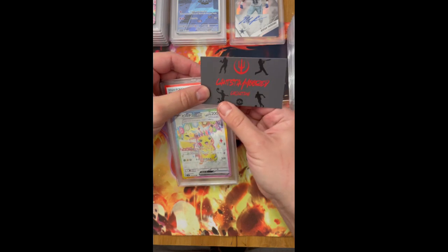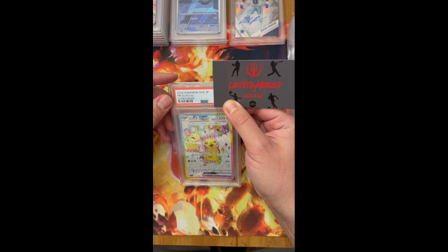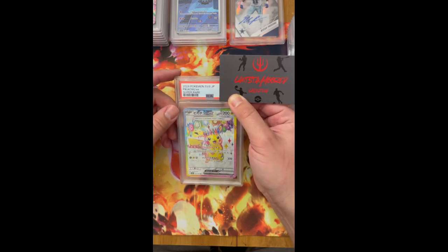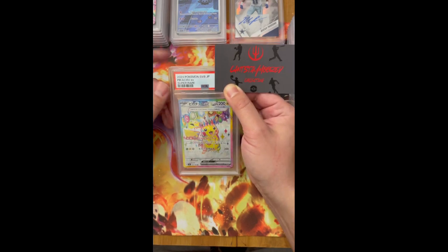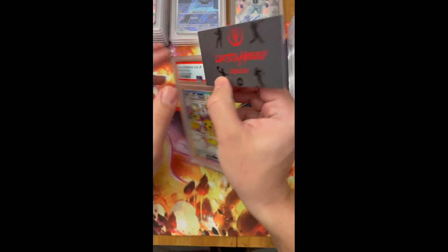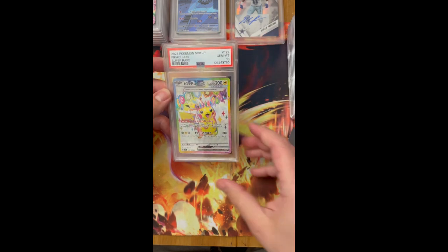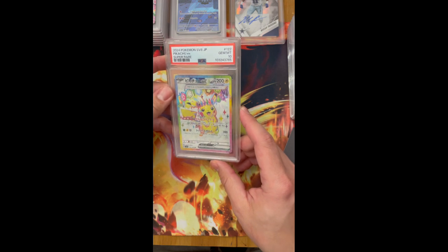Next card up here is a Pikachu super rare. Which is, again, it's Pikachu. Like, how can you not like Pikachu? So I picked it up. Only one copy came with it, so I wanted to get it graded regardless, and it came back a 10. I think the centering looks pretty perfect on this card, if I say so myself.